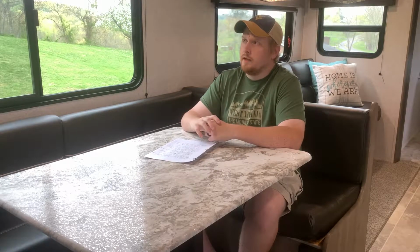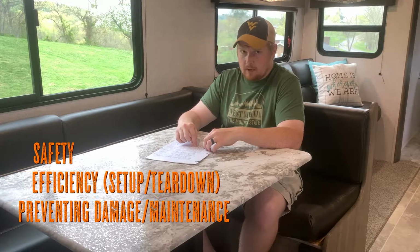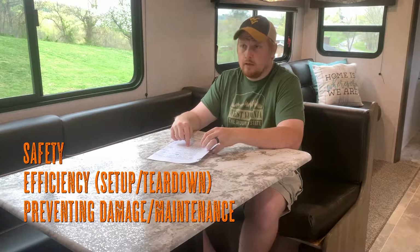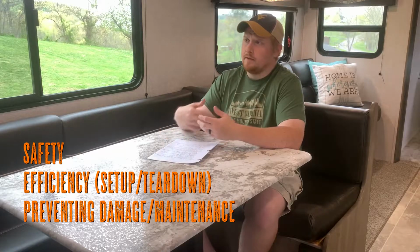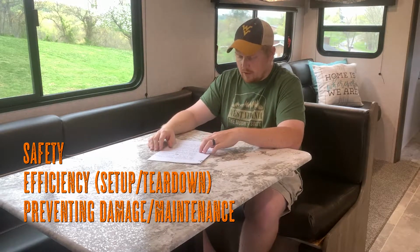You have to get up there, find some way to blow it off, sweep it off, etc. So this one really checks off the preventing damage category. It really checks off the efficiency because you're not having to clean that off before tearing down. And then it's also safety because you're not having to actually climb up on a ladder, climb up on your roof to knock all that stuff off.